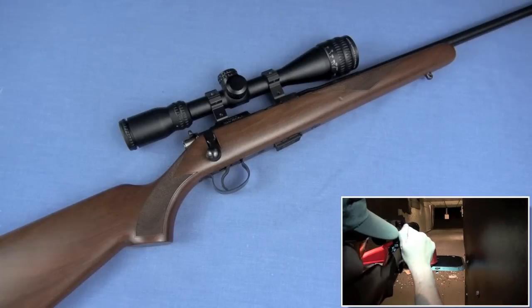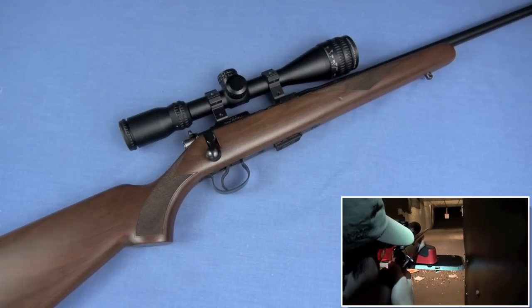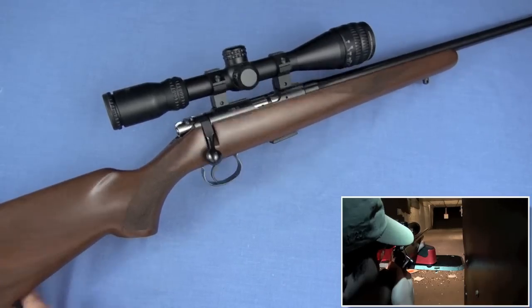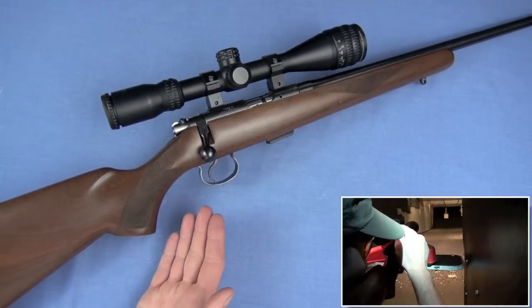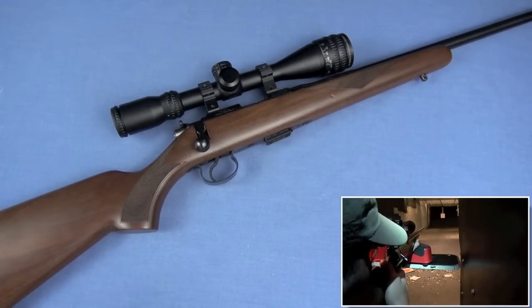I've reviewed two others at this point, just off the top of my head: the Marlin 925 XT22 and also the Savage Mark II series. I hit those rather hard, also long-term tests, both outstanding. And although I love the CZ452, my love for those other rifles is not diminished. So I just want to throw that out there on the table, keeping it real.